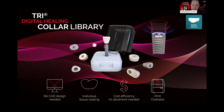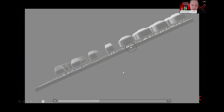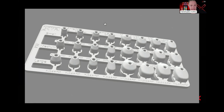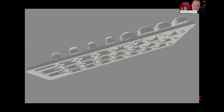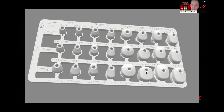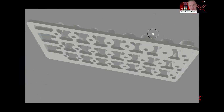Next on the list here, I'll kind of fly by this rather quick, is our digital healing collar library, which is an amazing advantage that, at least from my IQ, there's no other implant system out there that has this option. This is an STL file that we provide you. It is designed for all your anatomy of your teeth, from premolars to anterior cases to molars. These are all white like they should be. And if you did not have a 3D printer, we can send these to you at no charge.